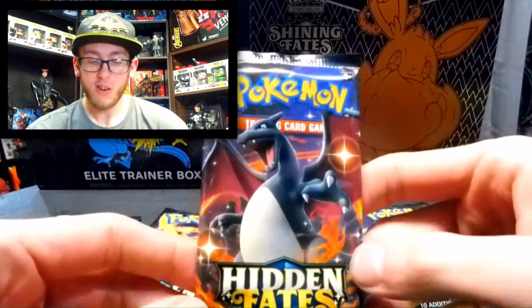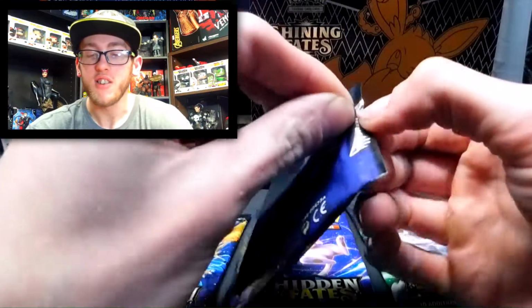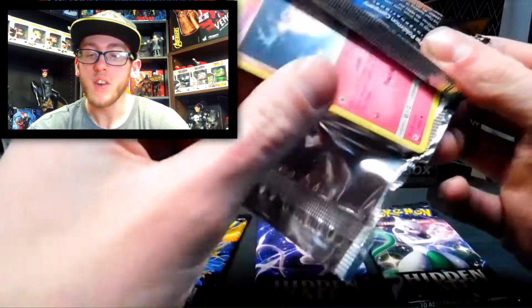Alright, our first Charizard pack. But hopefully not our first Charizard. Let's get another one. Although the chances of getting it are super low, but you never know.